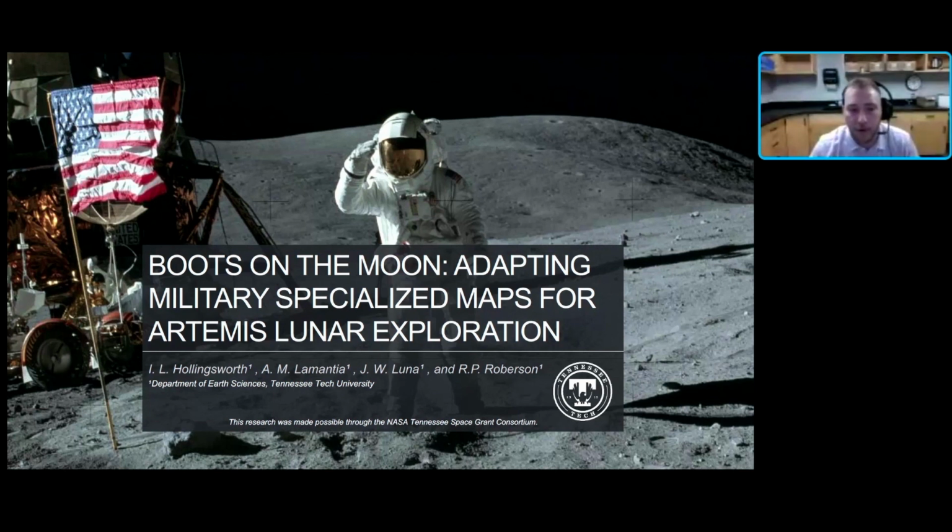During our initial effort of producing photogeologic maps for the Artemis III candidate landing regions, we recognized that to put astronauts on the moon for the first time in over 50 years, products needed to be explicitly made for traverse planning. My experience as a geospatial engineer has helped our team to identify some specific needs for specialized maps of the lunar surface. Next slide, please.